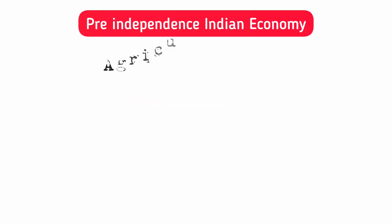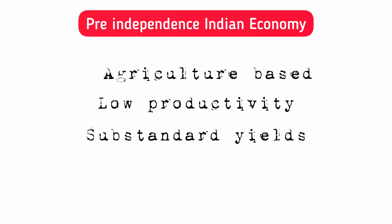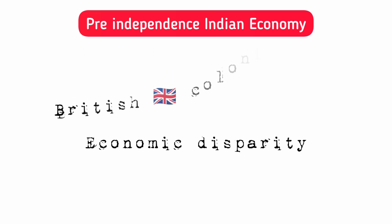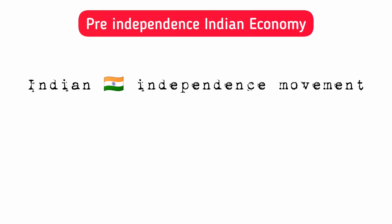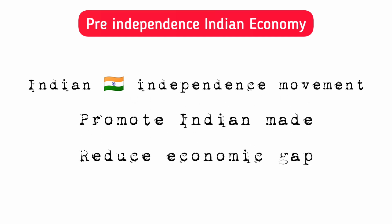To put it together, the pre-independence Indian economy was mostly agrarian and characterized by low productivity, substandard yields, and lack of modernization. Significant economic disparity resulted from the British colonial government's adoption of policies that were favorable to the rich elite and British businesses. The Indian independence movement promoted measures that would support indigenous enterprises and lessen economic disparity in its fight for political and economic freedom.